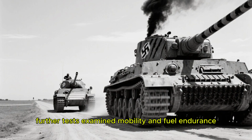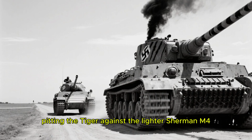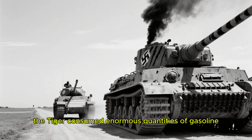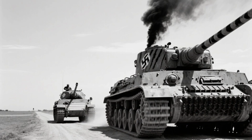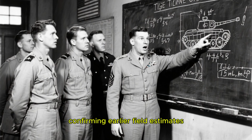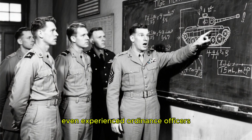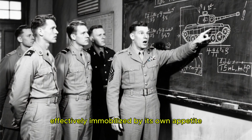Further tests examined mobility and fuel endurance, pitting the Tiger against the lighter Sherman M4 across identical routes and distances. Where the Sherman completed laps efficiently, the Tiger consumed enormous quantities of gasoline, its tanks emptying before the course concluded. Engineers recorded a total range of 120 miles per full tank, confirming earlier field estimates gathered from Tunisian operations. The revelation stunned even experienced ordnance officers who realized that Germany's most formidable tank was effectively immobilized by its own appetite.